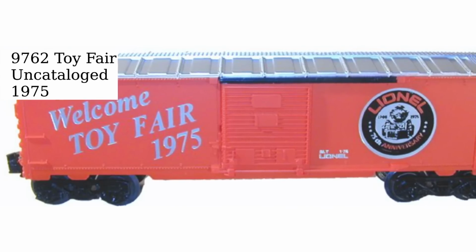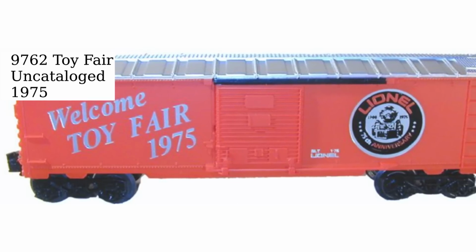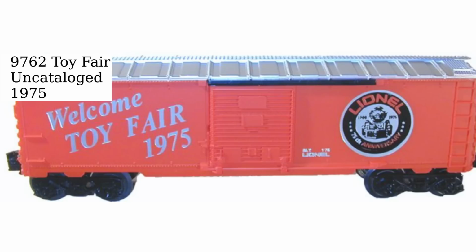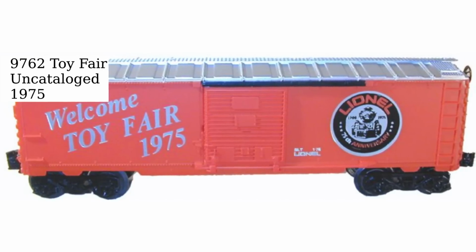Moving into 14th place is the number 9762 Toy Fair boxcar from 1975. The combination of rarity, with only a few hundred produced, and the special Lionel 75th anniversary decoration makes this a doubly special car, and the Greenberg guide calculates its value at $193 in mint condition.